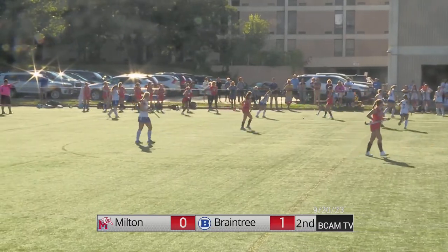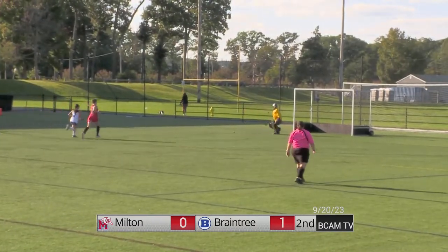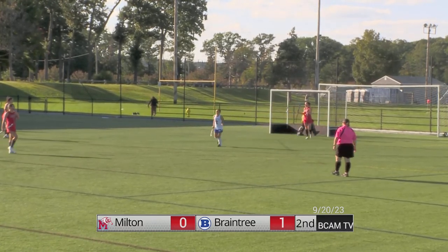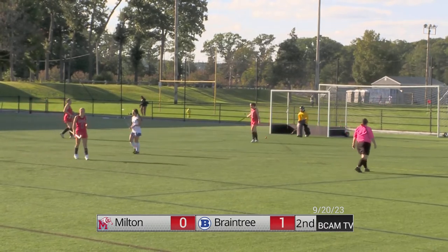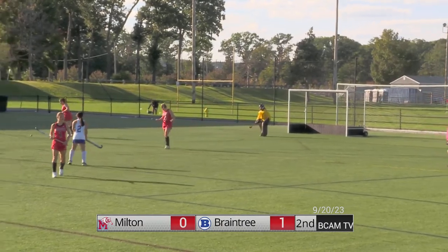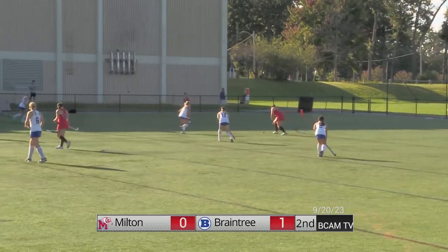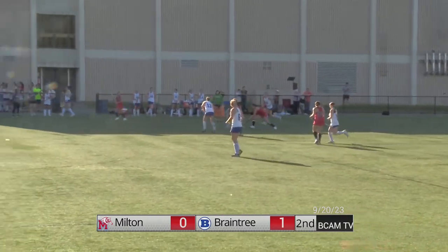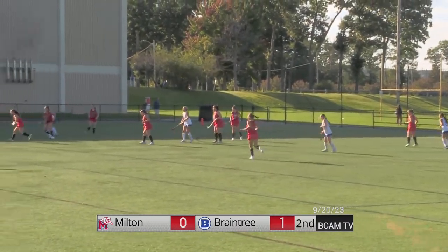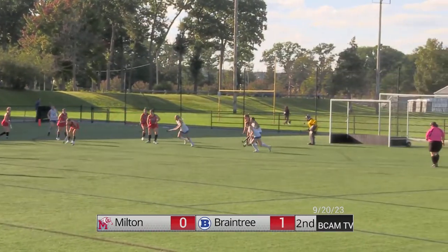Taken right out of the air and again deemed for being dangerous, as that one right up around the head is. McLaughlin was able to take it out of midair. Working it down, far side, losing possession, but Braintree staying with it.